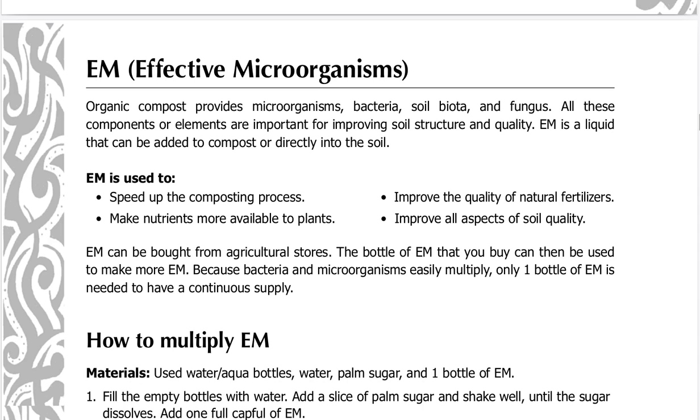EM, effective microorganisms. Organic compost provides microorganisms, bacteria, soil biota, and fungus. All these components or elements are important for improving soil structure and quality. Effective microorganisms is a liquid that can be added to compost or directly into the soil. EM is used to speed up the composting process, make nutrients more available to plants, improve the quality of natural fertilizers, and improve all aspects of soil quality.